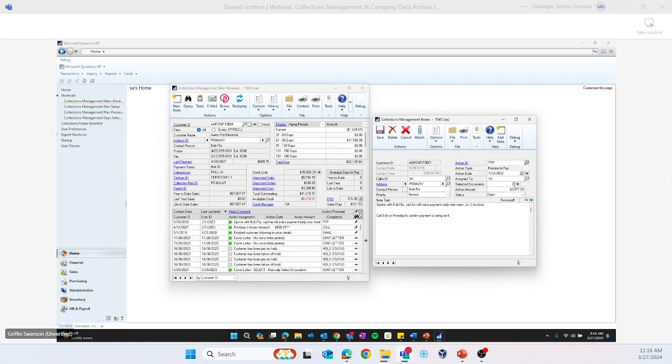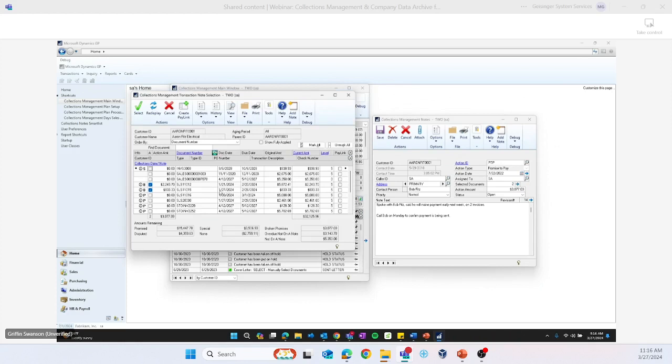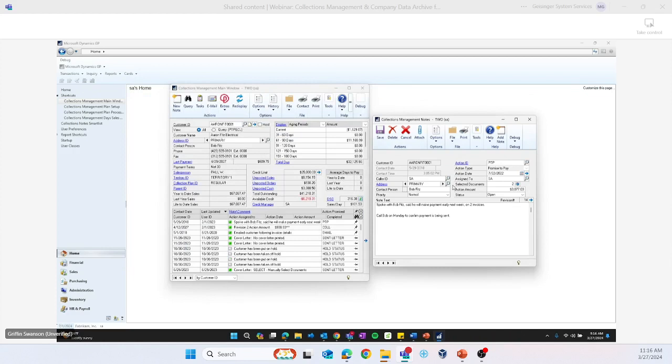You're also going to be able to attach the invoices that the customer said they're going to pay. So you open up this collections management transaction window here. I have 2 invoices selected already. And once you select those invoices, it's automatically going to default that action amount to the total amount that the customer said they're going to pay. However, this is an editable field.